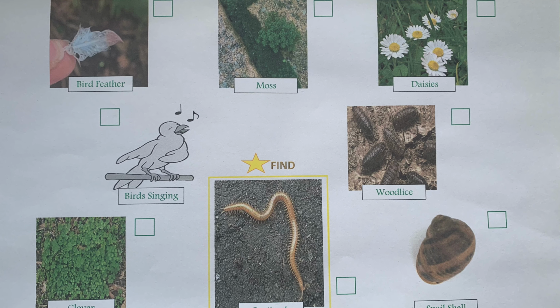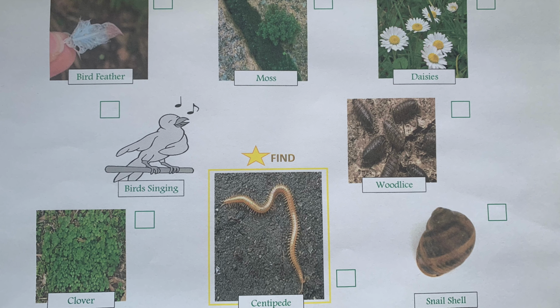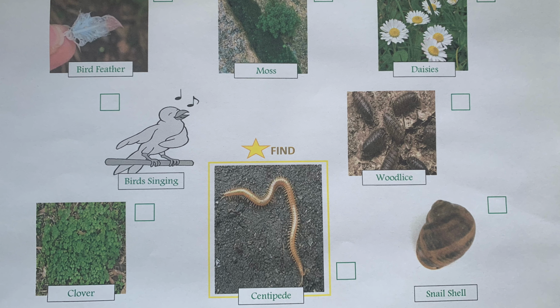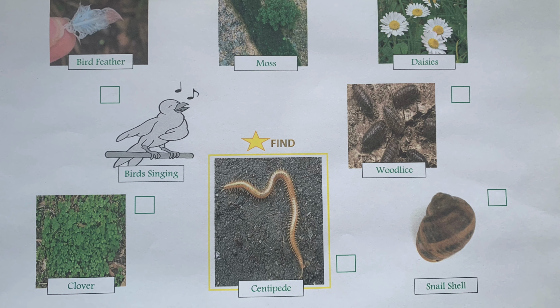This one I did on the computer, and I had fun playing with the colour and font of the title, labels and tick boxes. I've included 8 of my favourite nature spots this time, and I have used photos from my phone as well as images I found online.